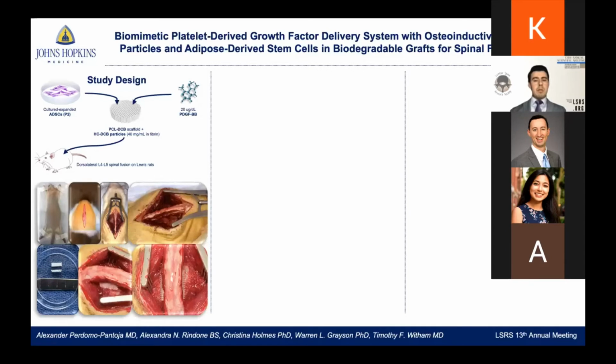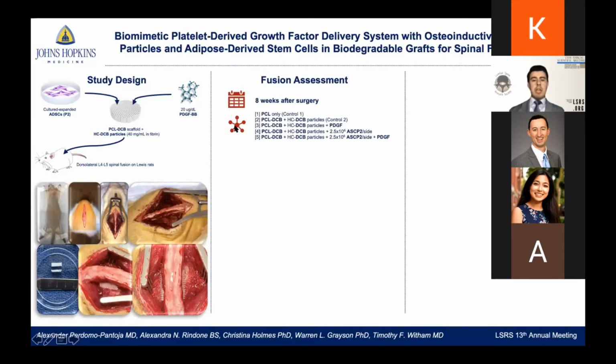8 weeks after surgery, we assessed the fusion status of 5 experimental groups, including 2 scaffold controls with and without DCB, and 3 treated groups with addition of PDGF alone, stem cell alone, and both PDGF and stem cells.